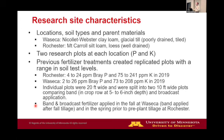So then we took those 20-foot wide plots and we split them, and we banded on half and we broadcast on the other half. So we made 2 10-foot plots out of them. And the band was applied in the crop row about 5 to 6 inches below the soil surface, but not 5 to 6 inches below where the seed was, just below the soil surface.